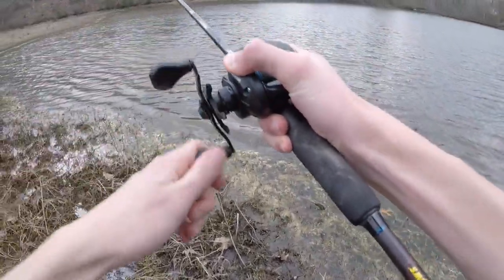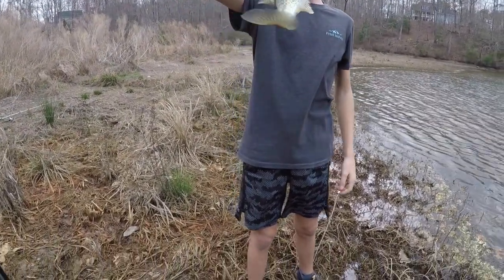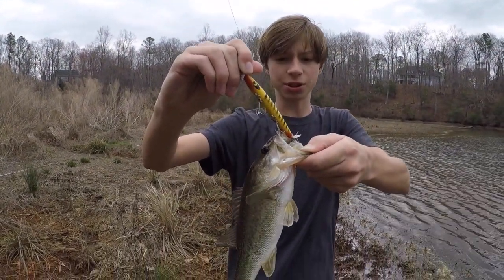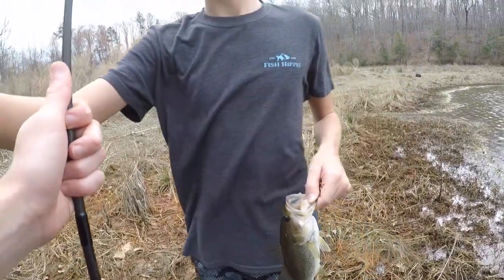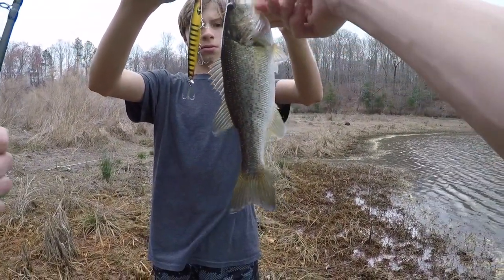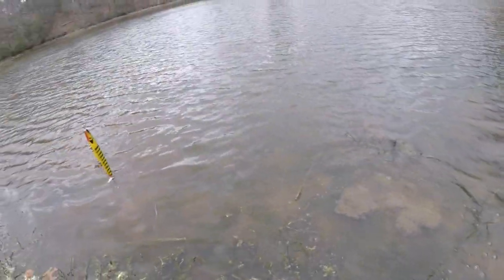I got one. Wow. On the torpedo spinner. Dude, look at that. Look at the size of the fish compared to the bait. Please don't shake, please don't shake. He's got two hooks in him. All right. That is crazy. Let me release him. First fish. Let's get a release.